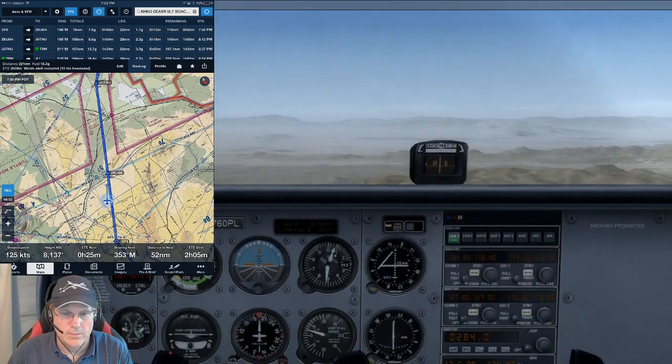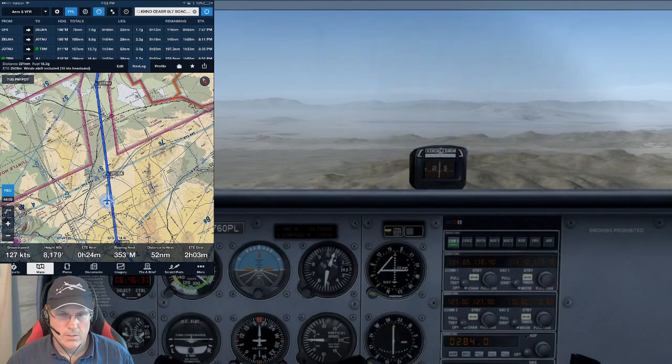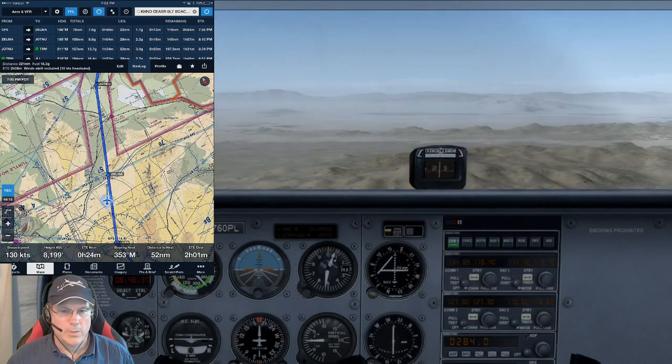I've really slowed down. Why is this thing slowing down so much? You must hit a headwind or something. No. All right, maybe she'll speed up in a minute.